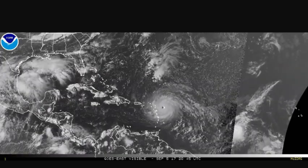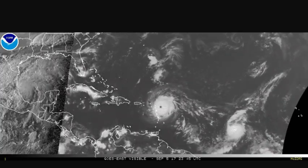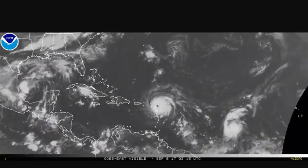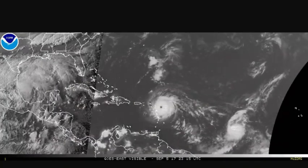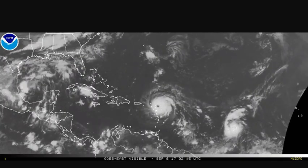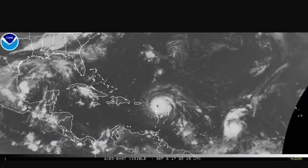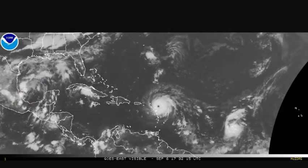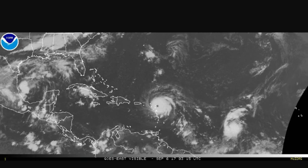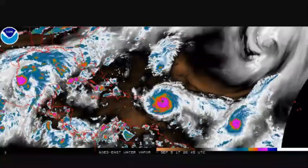Here's Tropical Storm Jose, which has been strengthening. Top winds are estimated at 50 miles an hour. It's a little less than 1,000 miles to the southeast of Irma. And it's moving toward the west. And in the southwestern Gulf of Mexico, we have Tropical Depression 13, which is going to get pinned down in the Gulf of Mexico. I don't think this is going to be able to move up northward, and I'll show you why.